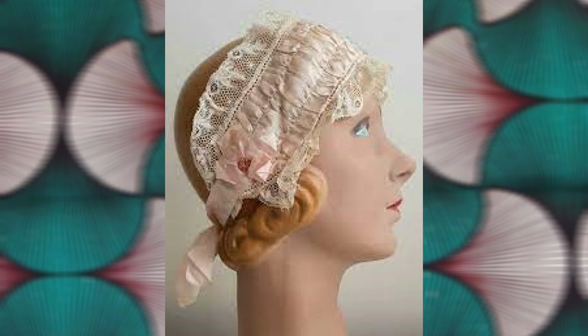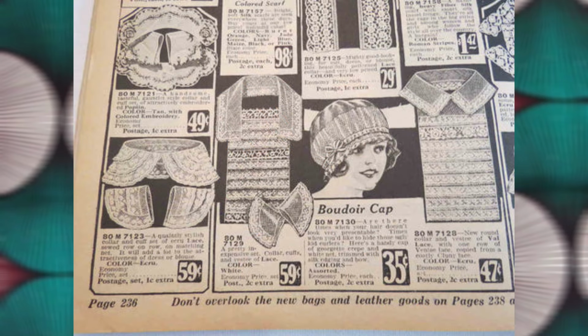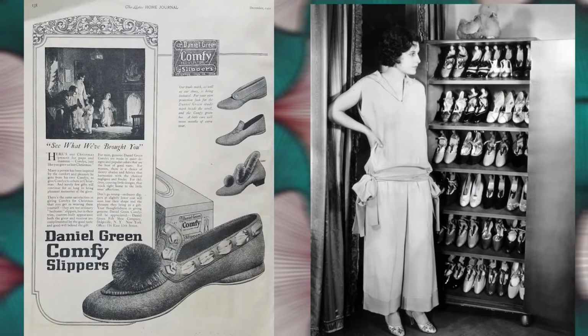The best caps, to minimize frizzy hair, were usually made of satin or silk, although many frugal ladies could crochet their own or use leftover sewing scraps to make a cap for themselves. Some of these caps strongly reminded me of 1920s bridal hair accessories, especially the ones that were mostly comprised of ribbons and flowers. Finally, we have slippers, which of course complete a woman's entire pajama ensemble.